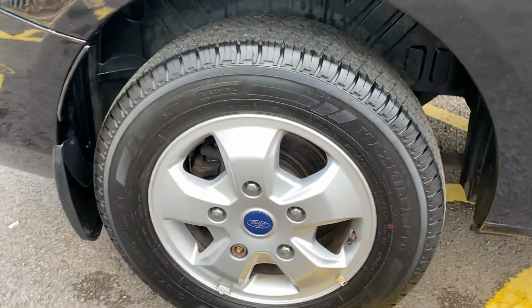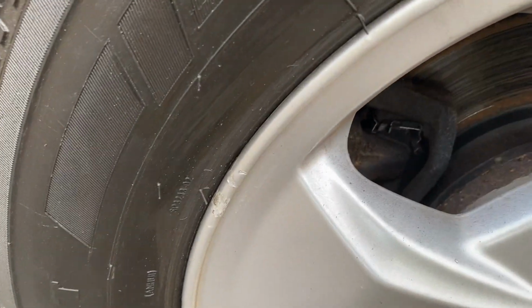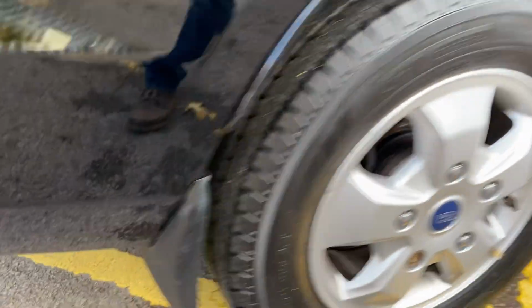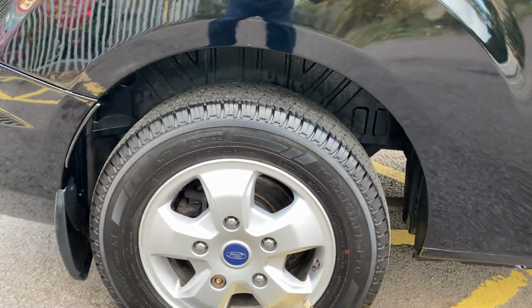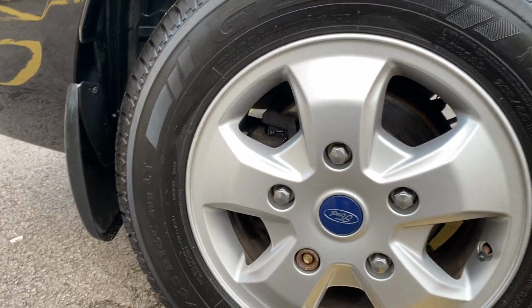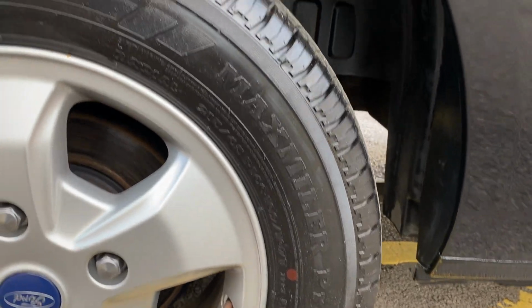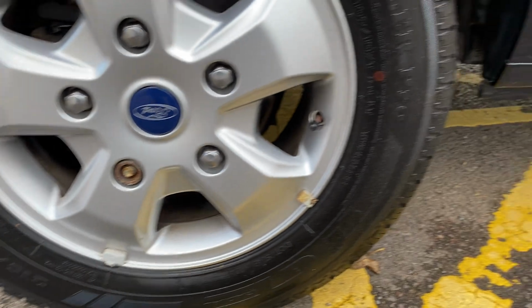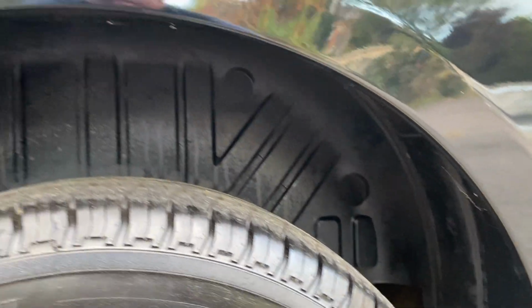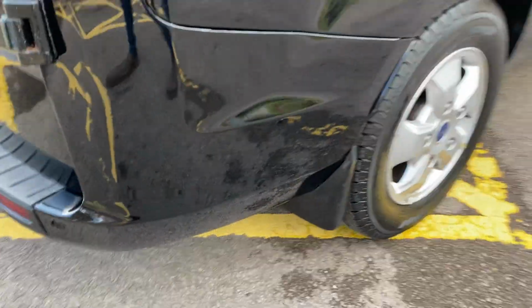Rear alloy wheel and tyre, that's all very good. You know, really minor mark on the wheel there. The tyre itself, loads of tyre tread depth on there, as you can see. It is a budget tyre on there, I think, a GT Radial Max Miller. Yeah. Tyre wall itself, all pretty good. Looking at those rear arches in the back, all pretty nice and clean as well, to be fair. Rear mud flaps as well, as you can see.